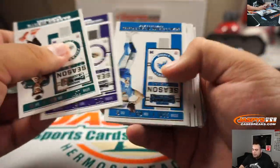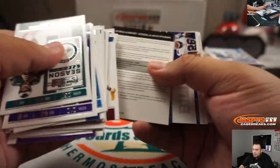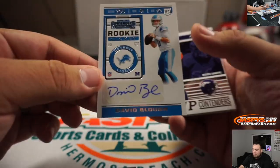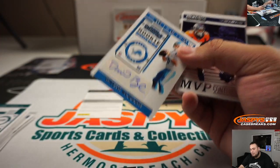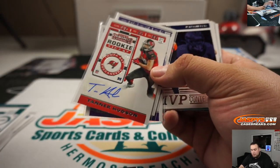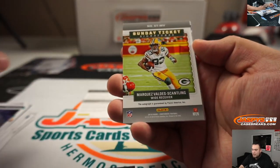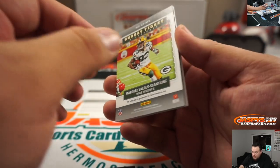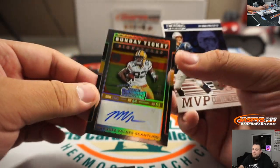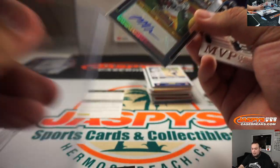We got another redemption coming up. Lions, rookie ticket. Josh, that one. Thank you so much. What a wonderful surprise. And Sunday ticket signatures, Marquez Valdez-Scantling. And that is out of 10. 6 out of 10. Very nice. Green Bay Packers, Adam.